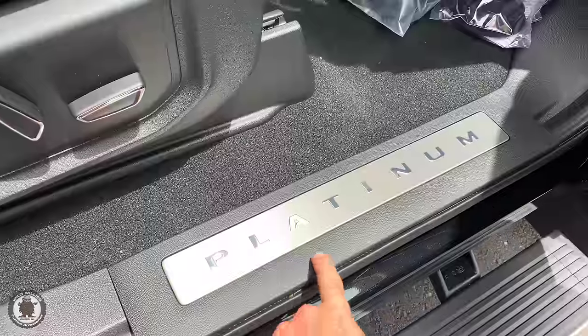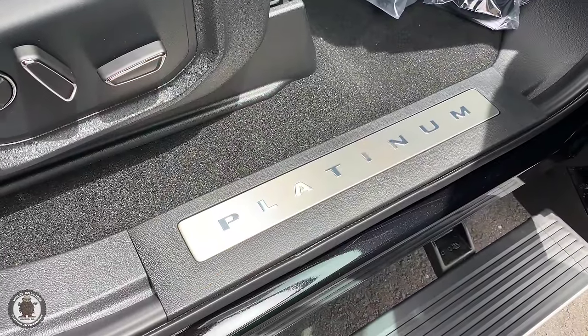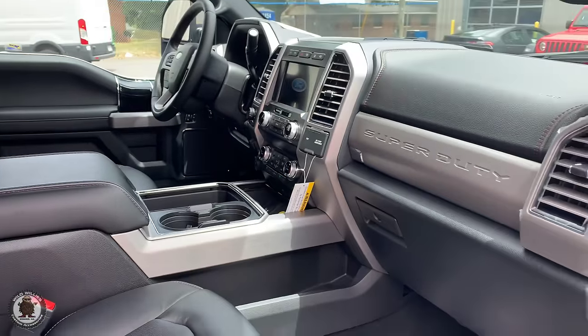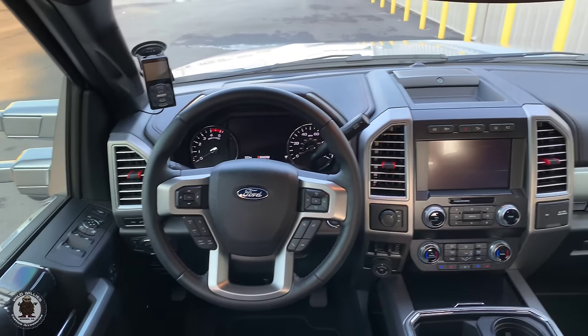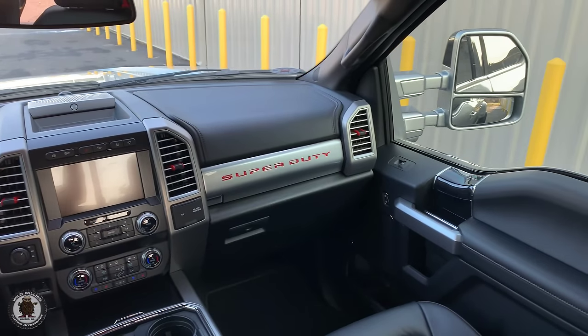Also, this panel here, just brushed with the silver, gonna make this really special and really Tampa Bay-like. Gonna be great. Really do love how those subtle pieces of red on the inside really tie the whole truck together.